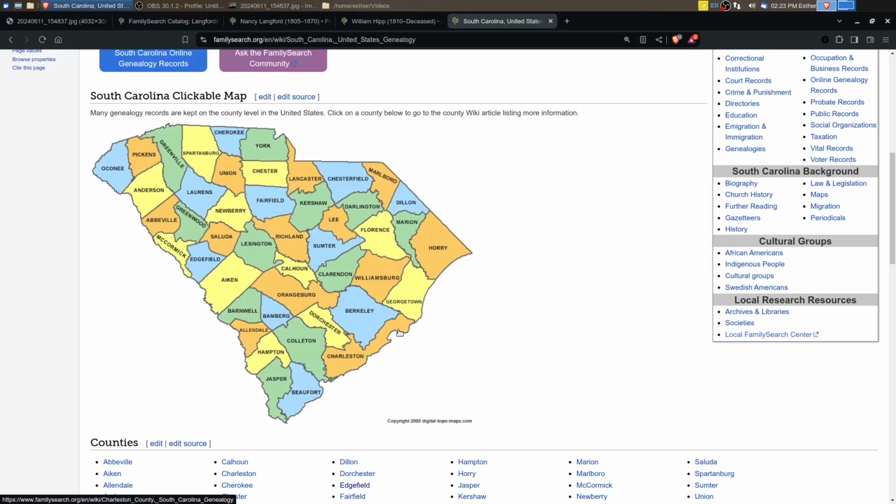All right, so here's the map for South Carolina. Most of the Langfords lived in Lexington County. Some of them were in Saluda, and then of course some extended family is in Edgefield. We do have a few in Aiken and Orangeburg. So they were pretty much in the west central part of South Carolina, mostly centered around Lexington and then a few of these outlying areas.